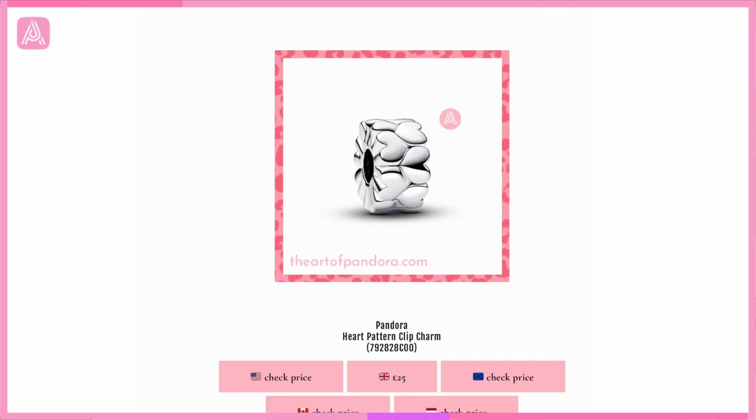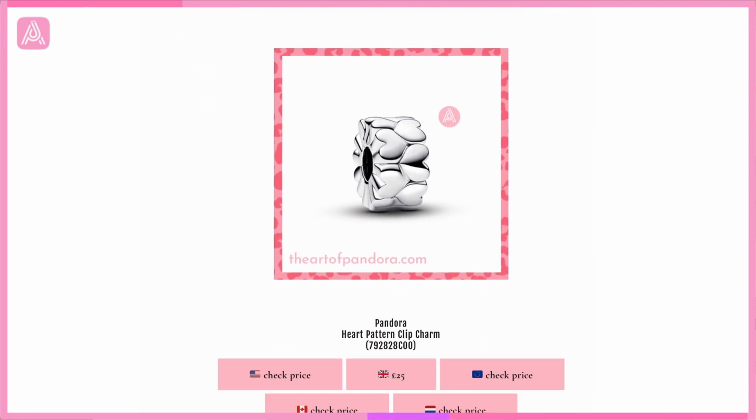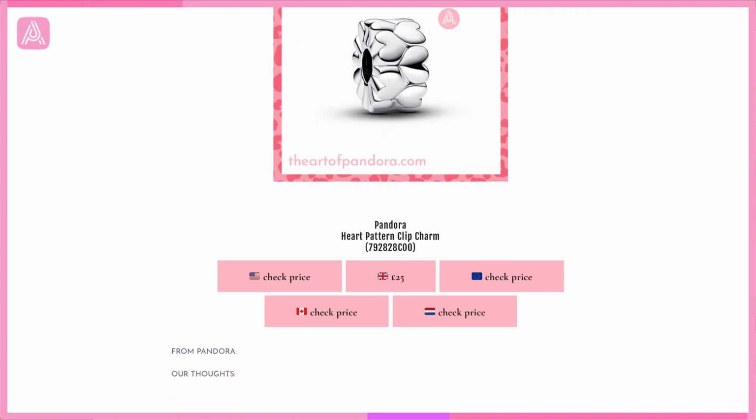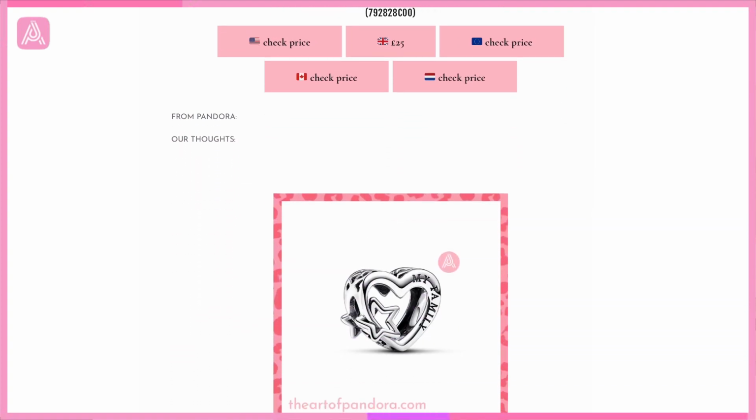Then we have a clip that is our heart pattern clip charm. You can get 2 of these either side of a dangle, I think would look really pretty, or either side of a charm. I always love to see new clips because then they diversify the designs of our bracelets. I like the chunky size of the hearts that go around this one too. So I think that one's going to look very effective together with another clip.